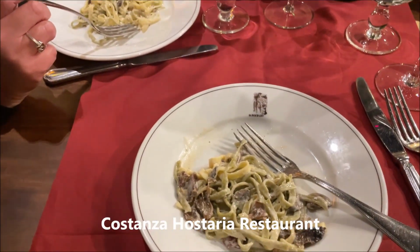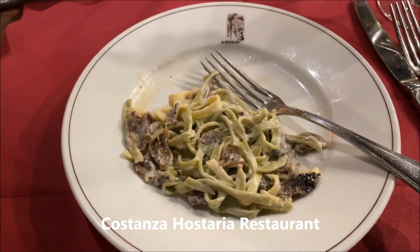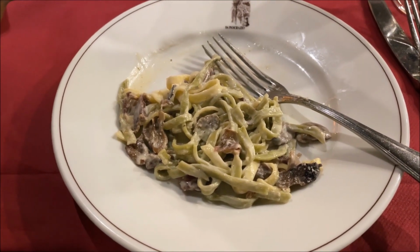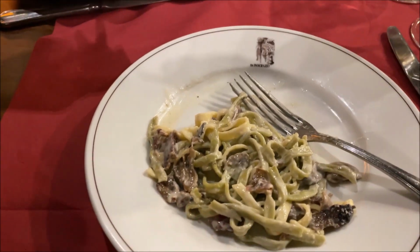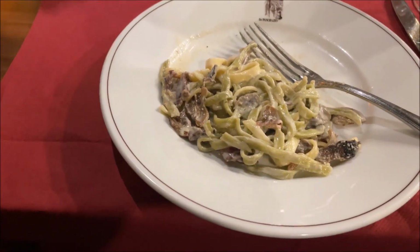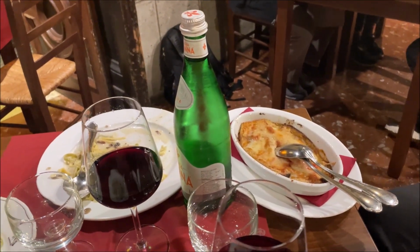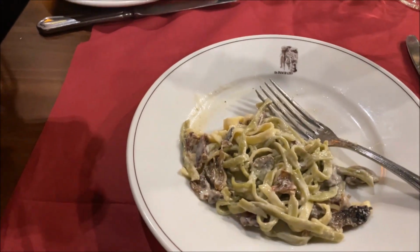Okay, so we are at our sit-down dinner, and we're having a very traditional Roman dish called hay and straw. I can't say it in Italian, but Paglia e fieno. She can say it. Okay, so there it is in Italian, and it's absolutely delicious. And then we also have the eggplant parmesan. So we'll try that just shortly.